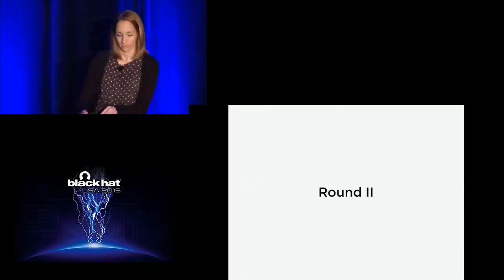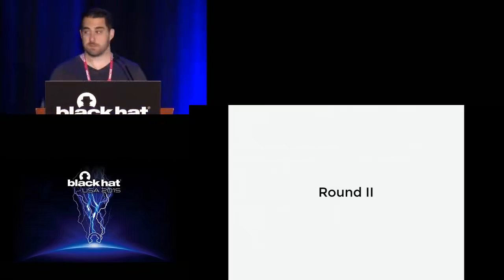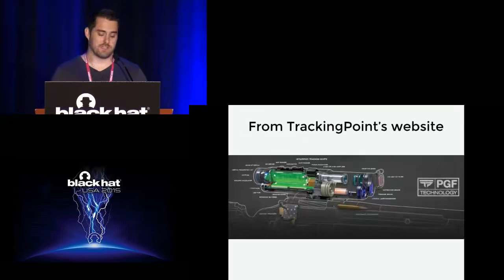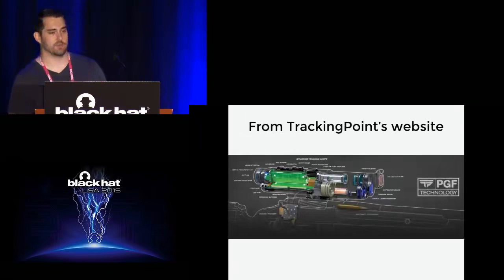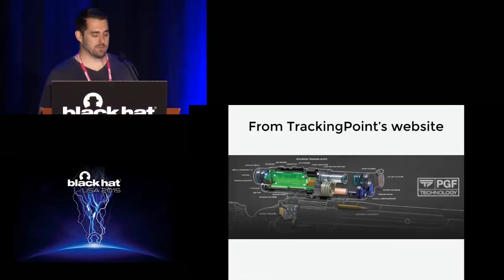Yeah, so at this point, we've been treating it kind of like a black box, right? What can we do with it? What can we poke? Do some basic recon. Didn't really find much, clearly. So now it's time to get a little more physical with it and start tearing things apart. So I started doing some recon on TrackingPoint's website to see what resources I can find, and what I can find out about this thing and what it looks like inside before I actually tear it open.